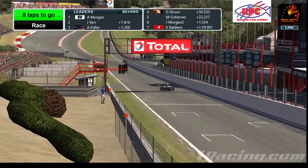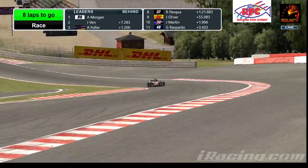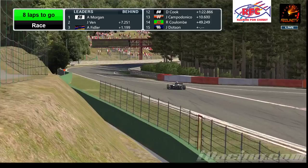Yes, he will, as Kenneth Baldwin is leaving pit road as he passes. So Remigio De Pasqua back in the lead here in the Pro Mazdas.